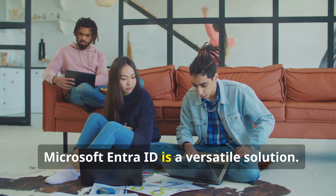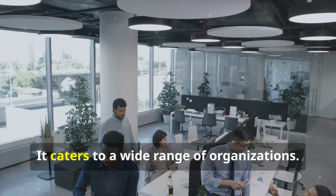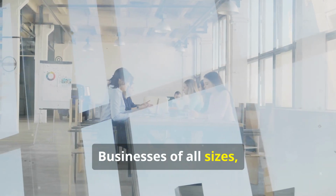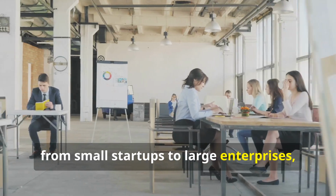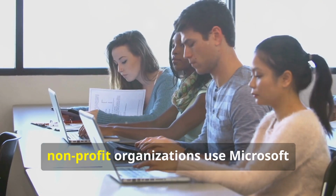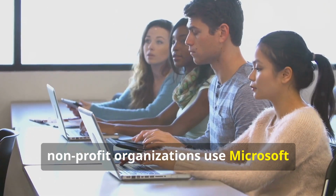Microsoft Entra ID is a versatile solution. It caters to a wide range of organizations. Businesses of all sizes, from small startups to large enterprises, can benefit from it. Even educational institutions and non-profit organizations use Microsoft Entra ID.